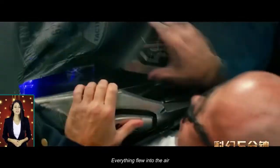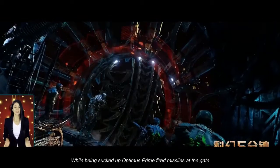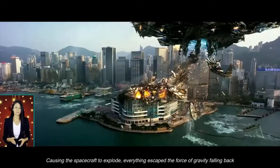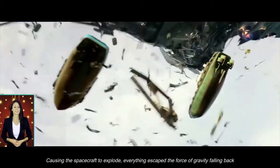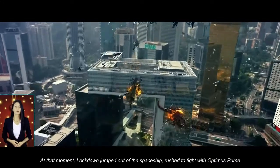Everything flew into the air. Even machine dinosaurs and robots could not resist that attraction. While being sucked up, Optimus Prime fired missiles at the gate, causing the spacecraft to explode. Everything escaped the force and fell back by gravity. At that moment, Lockdown jumped out of the spaceship and rushed to fight with Optimus Prime.